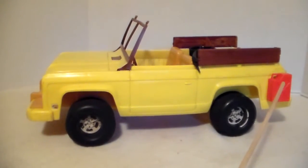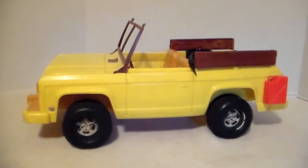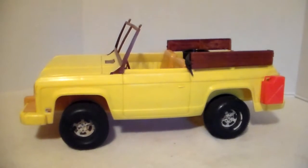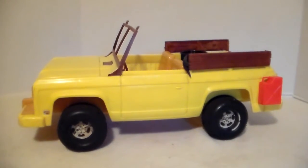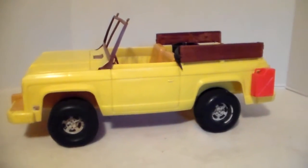Fortunately I had one gas can, so I hung it on the side of this truck. Now with the truck being yellow and the gas can red, I don't know, I'm not fond of how it stands out, but at least I do have one gas can.